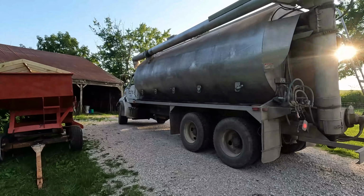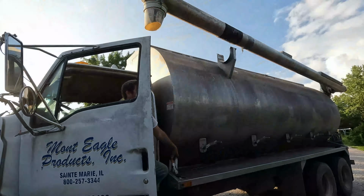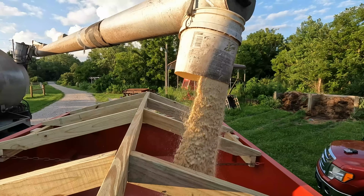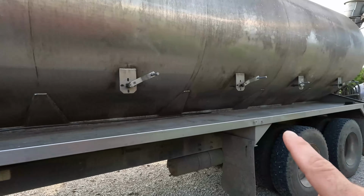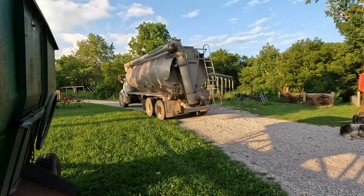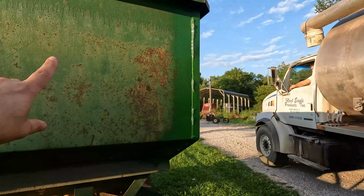All right, the feed truck has arrived. All right, we're filling this up with hog feed. So this auger truck has 5 different feeds that it can hold. Well, I didn't realize that it would probably be better if both grain carts were on the same side. So he had to back in here so that he can load this grain cart right here.